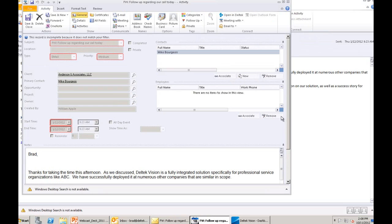And when I do that, it's going to go in and make all of those links to all those records, and then actually take the notes of the body of the email and add that to the notes of the activity. We're making it easier to track all of those touch points and communications you have between your people and people outside of your company.